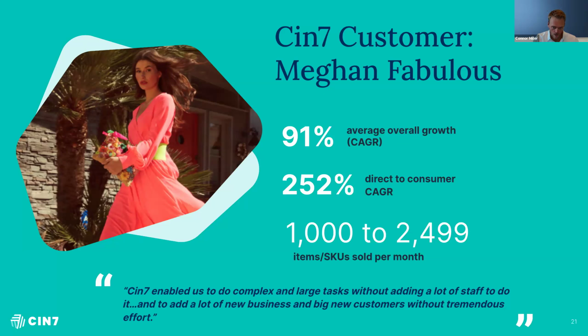So she purchased Send7 to do a lot of the heavy operational lifting, which allowed her to stay focused on what she's great at, which is creating and designing clothes. It also allowed her to keep her staff lean by not having to hire 2, 3, 4, 5 people simply to manage inventory. Since implementing Send7, her business has grown 91%, and her direct to consumer motion has grown 252%, while her sales order velocity has more than doubled.